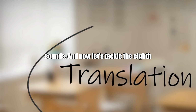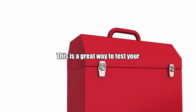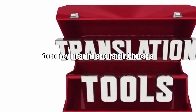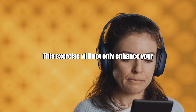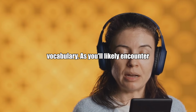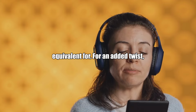And now let's tackle the eighth challenge, the translation challenge. This is a great way to test your understanding of English and your ability to convey meaning accurately. Choose a song or a short text in your native language and translate it into English. This exercise will not only enhance your translation skills, but also your vocabulary, as you'll likely encounter words that you don't know the English equivalent for.